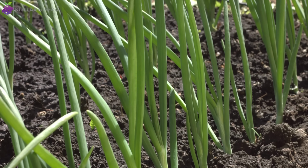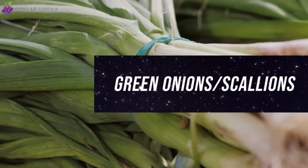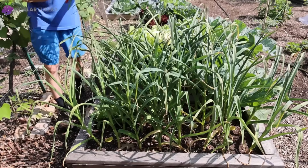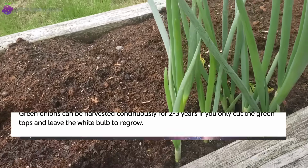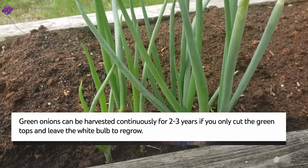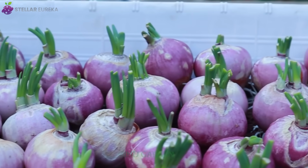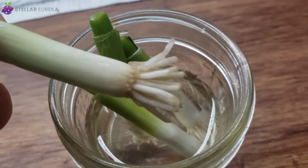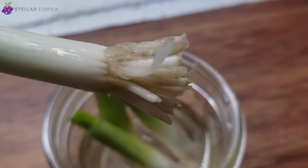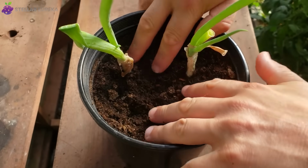Speaking of instant gratification, this next crop might be the most satisfying quick result project in gardening. Buy green onions once, and with a simple trick, you can have a lifetime supply growing in your kitchen or garden, no soil required for the first phase. The viral kitchen hack is real, but limited. Stick store-bought green onions in water, and the green tops regrow in days. You can harvest these greens 3 to 4 times before the plant exhausts itself.